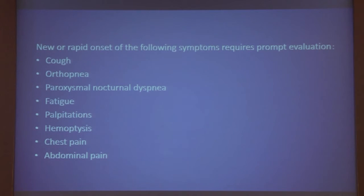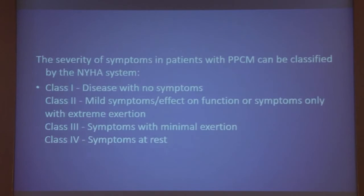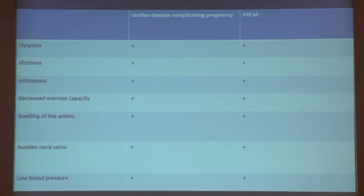What needs to be evaluated promptly is when there is a new or rapid onset of any of these: cough, orthopnea, PND, fatigue, palpitation, hemoptysis, chest pain, and the patient complains of abdominal pain. Then you need to evaluate promptly. And the severity of symptoms is once again very similar to the NYHA system. The classification is very similar to any cardiac disease which complicates pregnancy. You can also see the symptoms and signs are very similar, whether it is a cardiac disease or a PPCM.